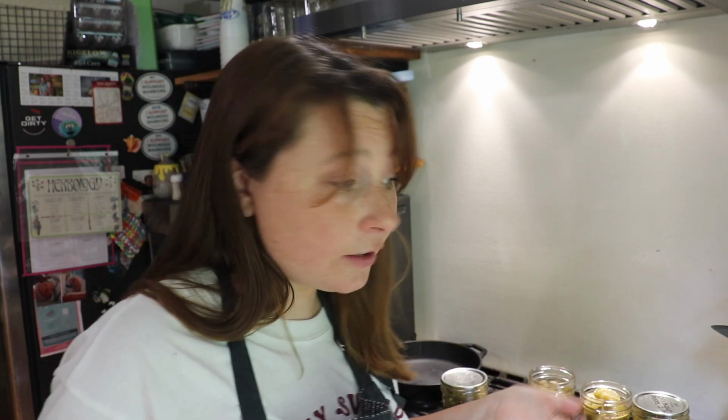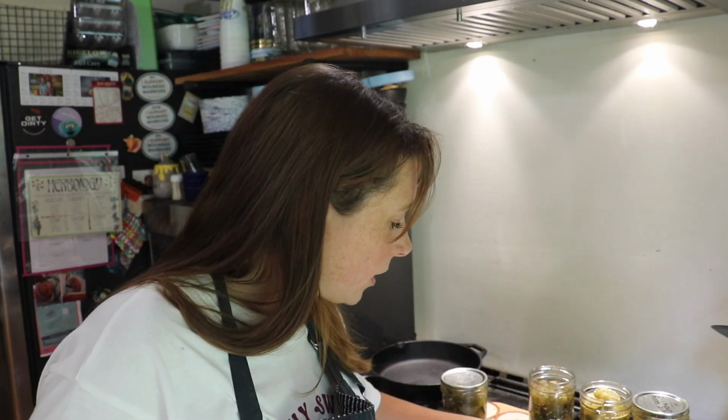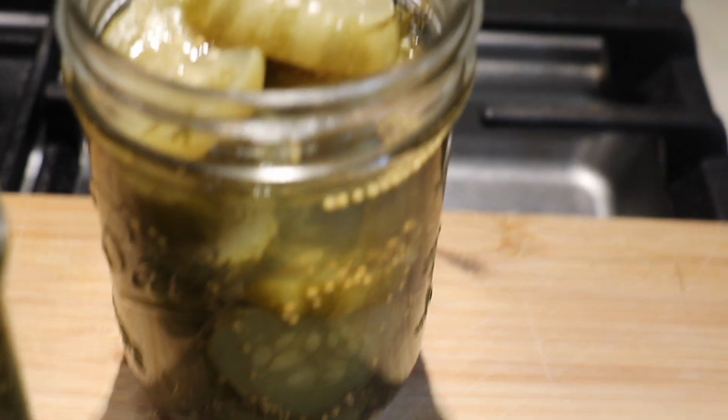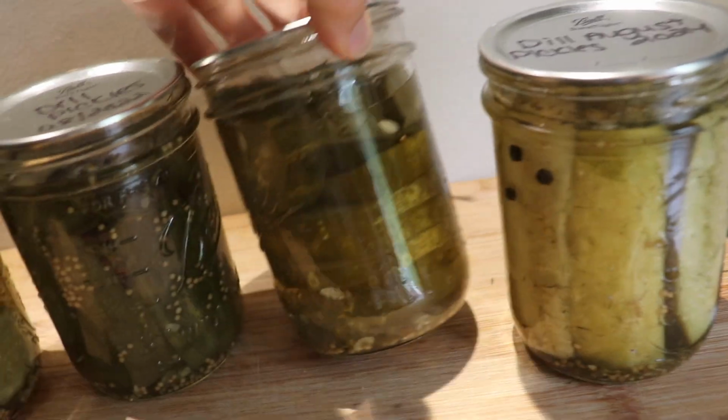Those are really good. They have a very strong dill flavor, and they're salty, and there's still a snap when I crunch on them. And I'm gonna try one of the pickle chips. The flavor is really, really good. They're not mushy, but they don't have that snap that the spear did. So far, so good. Those ones taste a little bit spicier too. I must have added a little bit more peppercorns to that one.